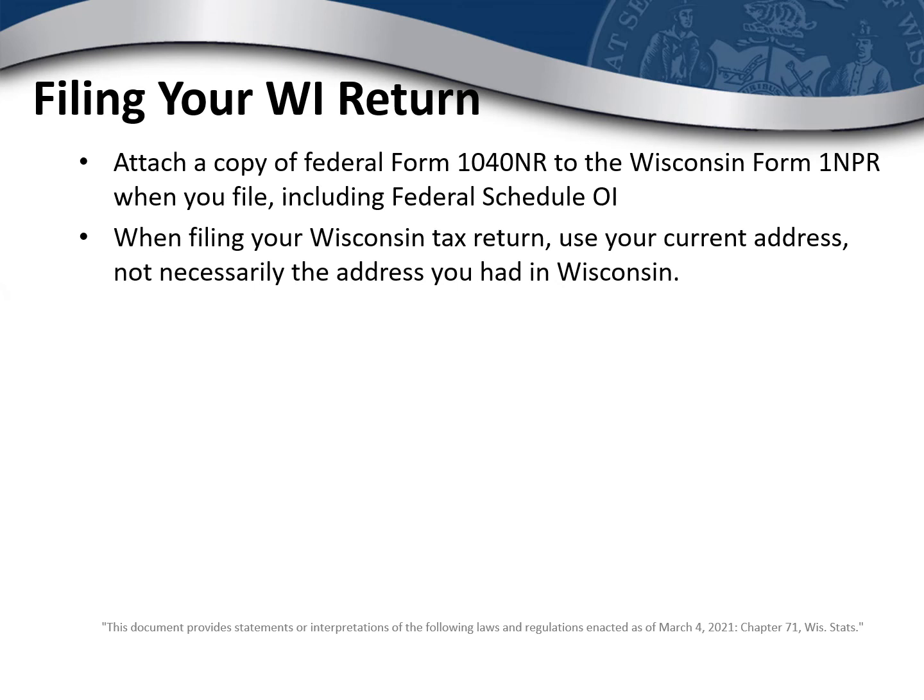When you are filing your Wisconsin tax return, it is very important that you use your current address, not necessarily the address you had while in Wisconsin. This is important because our system updates based off the address on your most current tax return. If we need to send you anything, we would do so by mail, so it is important for us to have your most current address.